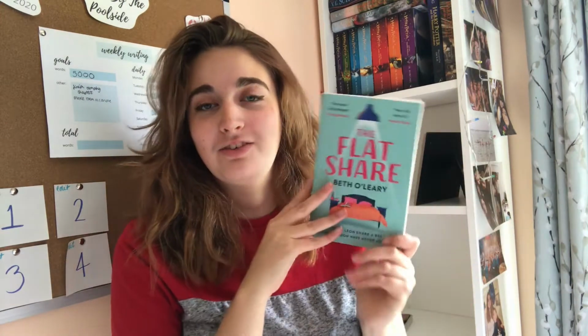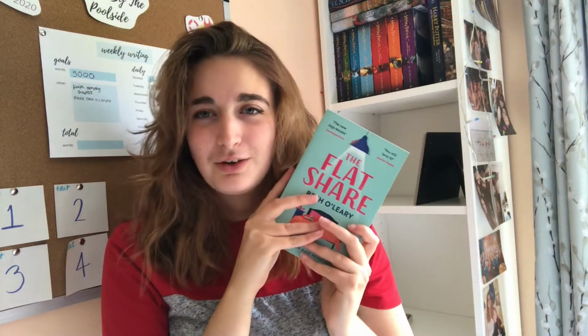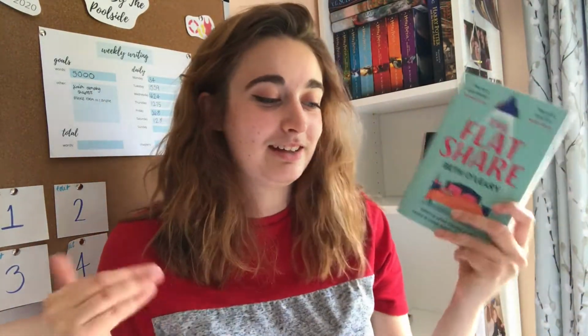The third one is definitely a bit of a cop-out one, and that is The Flat Share by Beth O'Leary. I know I'm going to be reading this. I'm buddy reading it with Rachel in the first weeks of June, so I definitely know that I will be ticking this off. But I just wanted to throw this in because I was struggling to think of what to pick, and I know that I'm going to read this. But if I didn't read it before the end of the year, I probably would. I wouldn't unhaul it, but I mean, that's the point of this video, I don't know. I just definitely want to read this, and now I have committed to.